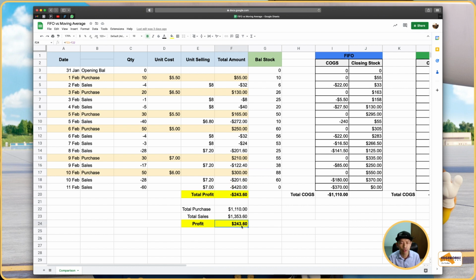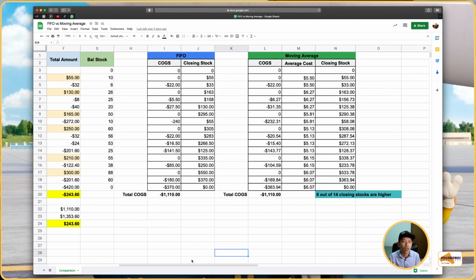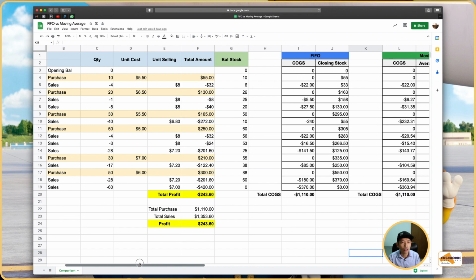So I will have a profit of $243.60 if I sell all these goods. Okay, and with all this information, now let's take a look at how we actually compute all of it. First, maybe I'll just go through first in first out first.